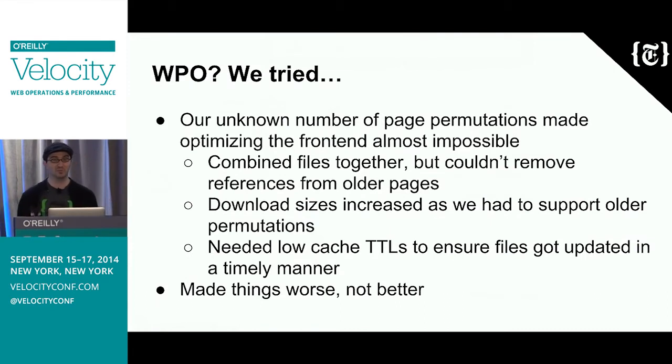So when we talk about web performance, we tried, we really did. And having an unknown number of these permutations, these variations of our pages, made optimizing front end really impossible. So we would combine files together. And we found out that when you did that, we couldn't remove the old references from old pages. So those files still existed and had to be served, and these pages would break if we just emptied out the file. So we were stuck.